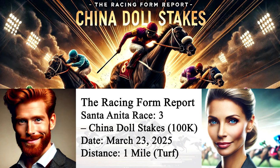Five fillies. It's a $100,000 purse. A good one to break down. And we've got some good sources to pick apart here. Brisnet and Equibase, of course, for past performances. And then the Racing Form report really dug into the specific race. Really helpful stuff. So we're going to try to synthesize all that and give you the best look possible at who's going to do well. Let's figure out who the smart money's on here.